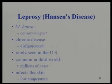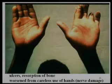It's rarely seen in the US. I mentioned when you could see it. It's very common in the third world still. There are millions of cases. Now, and again, it infects the skin at a low temperature. And this is another example of what happens in leprosy where the fingers have fallen off.